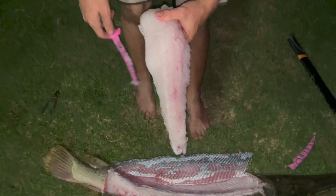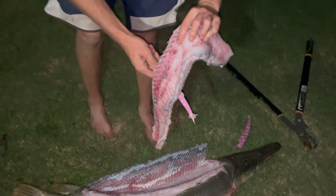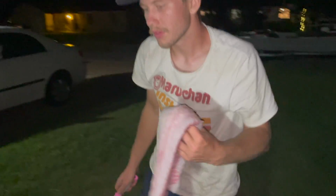One fillet right there, and you get 2 of those. When you get inside, you want to trim all the red meat off. And here's your other fillet. Pretty much what you get are just 2 tenderloins almost. Exactly. That's really what it is.